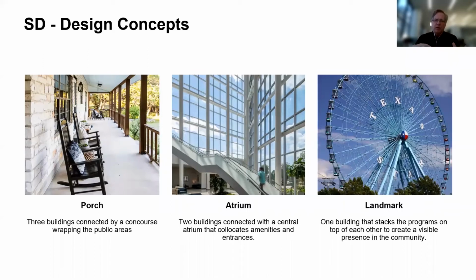But one of the big things is the story of how we were connecting to the community. What were the ways in which the building would frame itself? And so as we developed the theme, we worked with three themes. One was what we call the porch, which is basically making a place for people to congregate and meet with each other. Another one was the atrium. This one was really about a central space that everything would work off of. And then of course the landmark, which was more about the building being an icon in the community. So again, they were trying to maximize height and other things and how that would work.